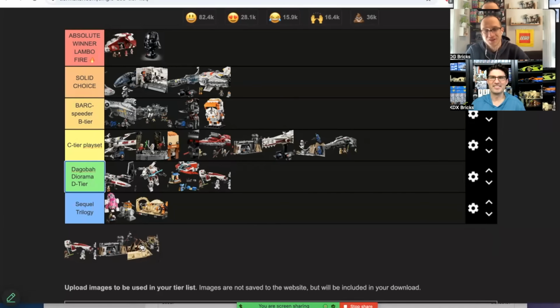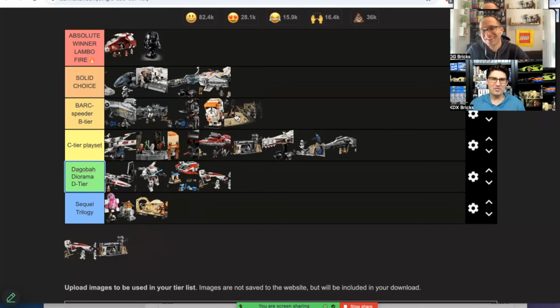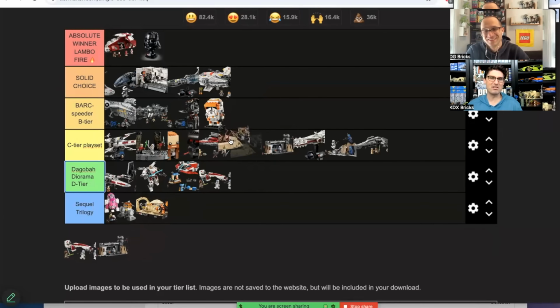Let's rank it. Is this going to go in the far south end of C tier playset, or is it as high as B tier? Not as high as B tier. I'm in the middle of C tier. That's where I am, but you might be a little higher than me. As an investment from the price you can get it at, I think this will do better than the Shuttle. Put it next to the Shuttle. I kind of have to agree with you on that.